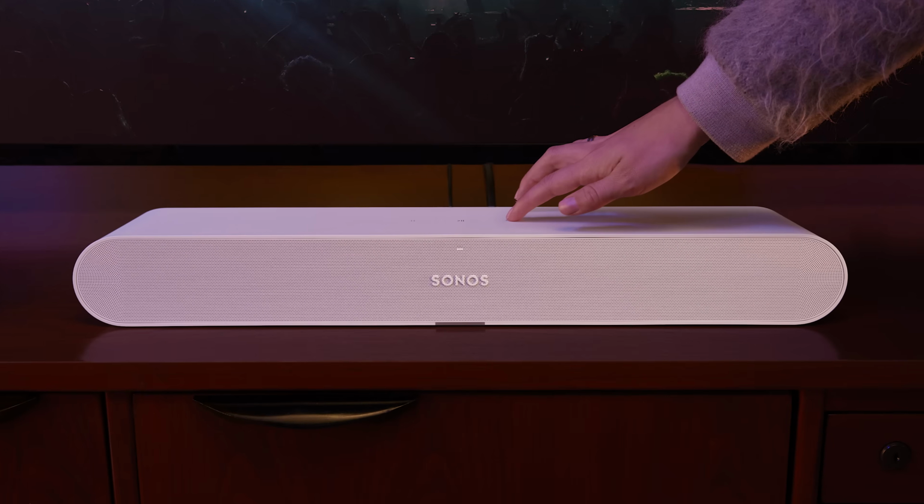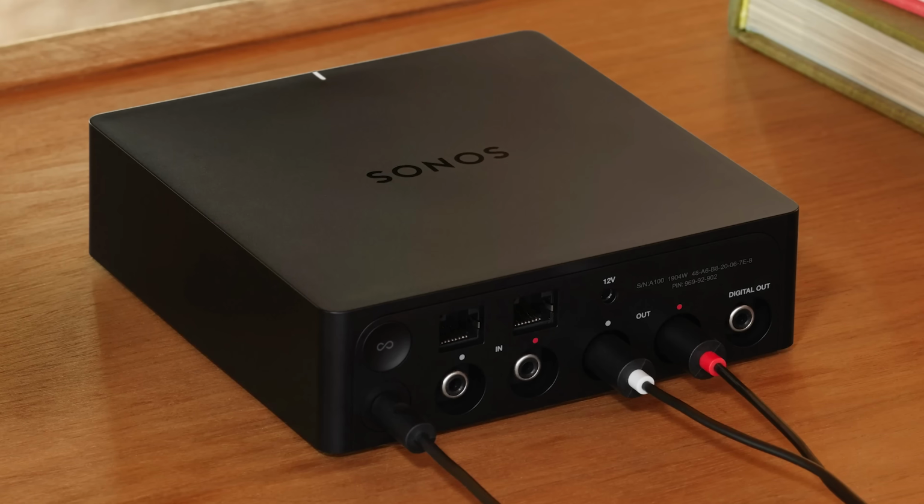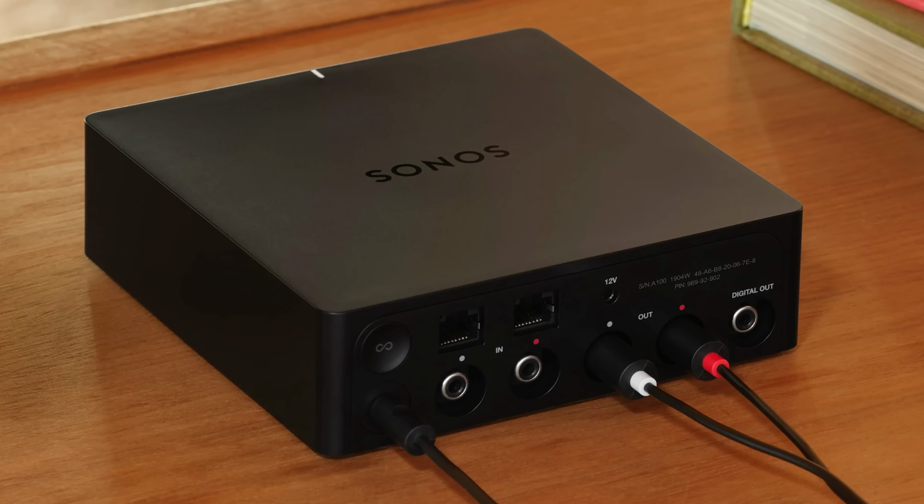Though it's been possible to do this with the Beam and the Arc for years, the Ray's £279 price tag might make it an attractive line-in option, as this actually places it cheaper than the Sonos Port, which is Sonos's wireless streamer, which comes in at £399. Now, we'll definitely see if that's possible when we revisit the Ray in our in-depth review coming very soon.